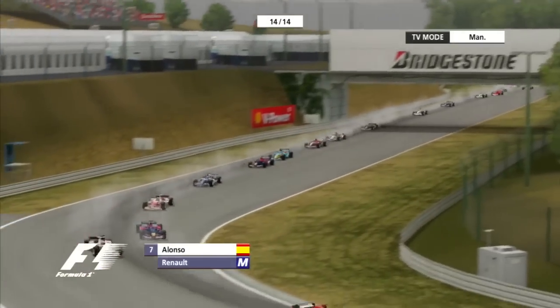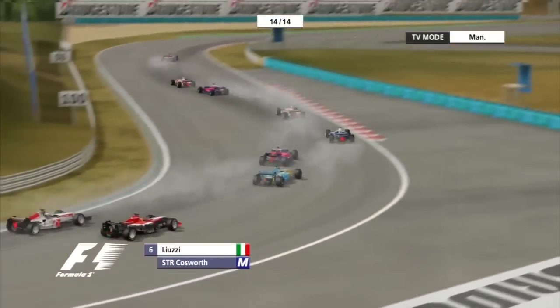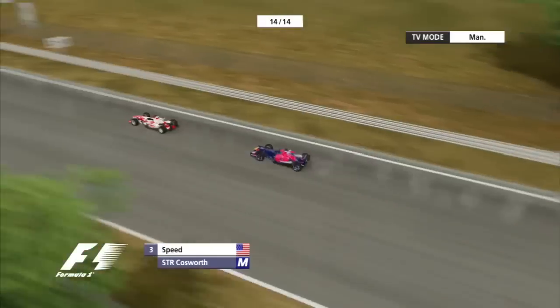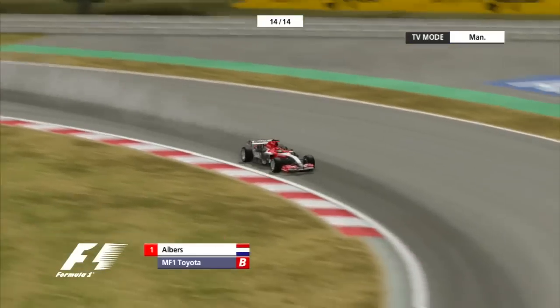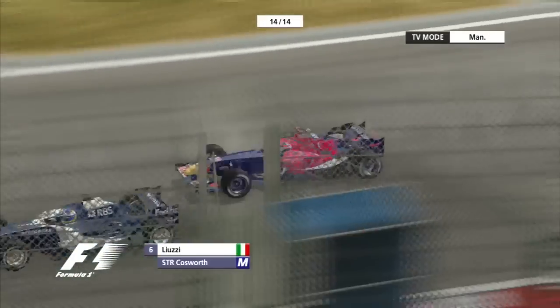So Button is still out of the points. Alonso is now behind Liuzzi, and this is Liuzzi's birthday actually, the day this race happened. So can the birthday boy get a good result here? We'll have to find out. We still got Rosberg 5th, Sato 4th, Speed 3rd. Speed has got a run on Yamamoto, but he hasn't been able to do it. Yamamoto 2nd. Alba's running away with this in 1st. Can Alba get his 2nd race win this season? We'll have to find out.